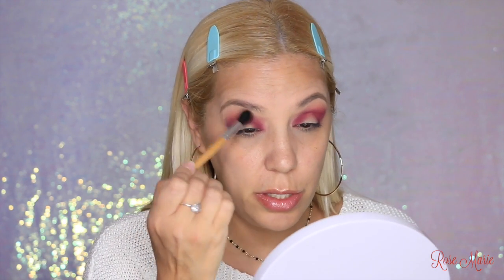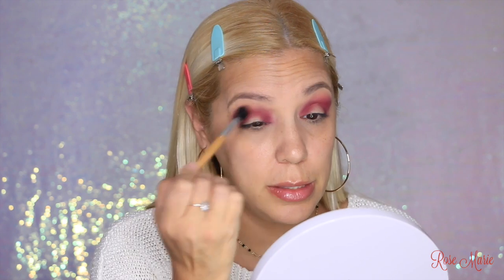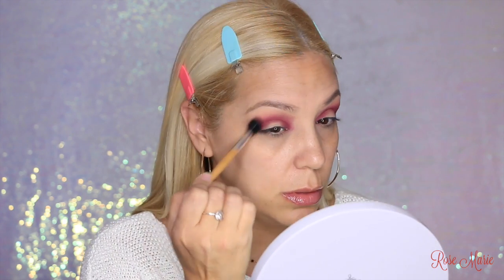I'm going to take my Stila Blendy brush. This is that big fluffy brush that I like to use to blend out colors. And I'm just going to use this just to make sure everything's nicely blended out.